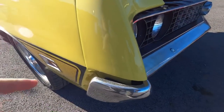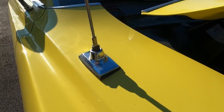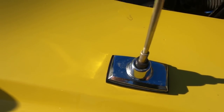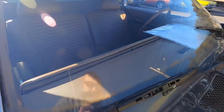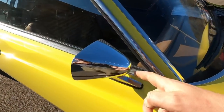Go back over a little paint run there in the corner. Up and over, you got some blemishes here. Right off there, some dirt, a little pitting on your antenna. Looking over your front windshield, it's in pretty good shape. Looking for chips and scratches, and it looks pretty clean. Same with your mirror, it's in good shape.